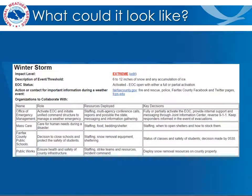While IRIS will act as the main repository for Impact Catalog information, there are many ways the information can be presented. This example comes from the NWS office in Sterling, Virginia, and shows a portion of the catalog for Fairfax County, Virginia, and their impacts regarding winter storms. Notice that we have all the parts of our impact definition here. Contacts, in this case the county and its agencies. An area, Fairfax County, represented here by their web address. A threshold, 6 to 12 inches of snow or any accumulation of ice. And finally, actions, some of which are listed here under key decisions. The time frame is assumed to be any time that the threshold snow accumulations are reached. Having this information helps the Sterling office to understand the needs of their partners and to tailor their services to those needs.